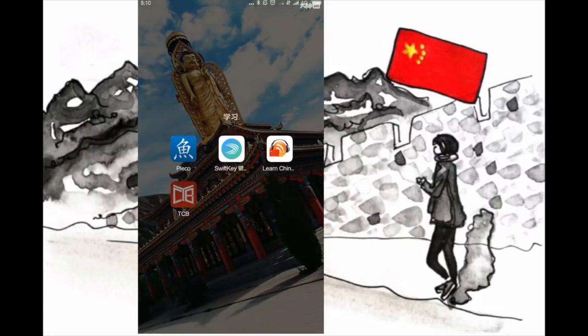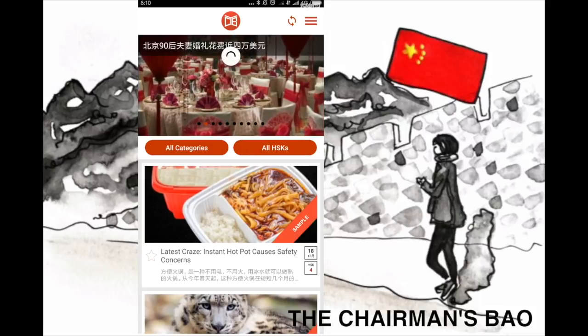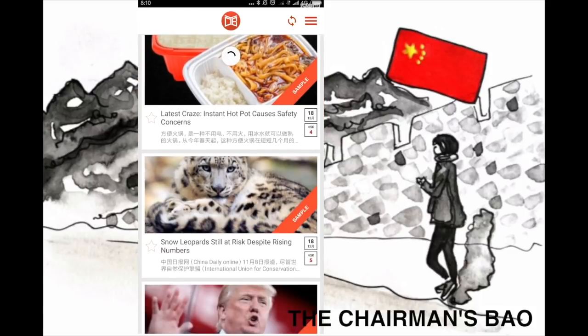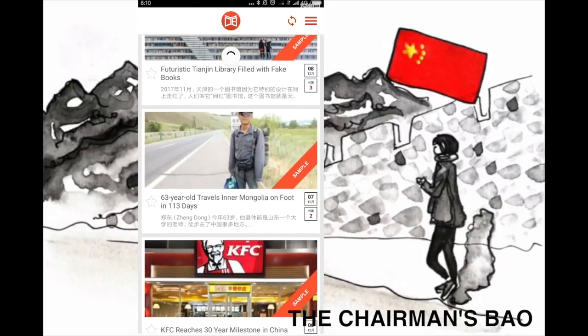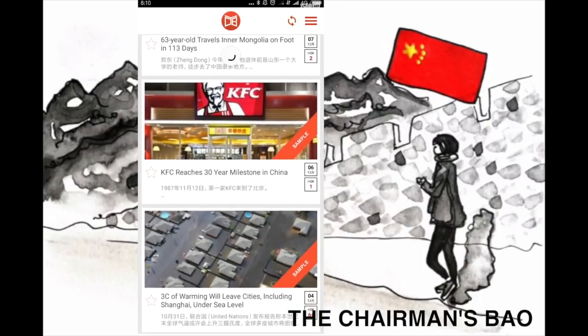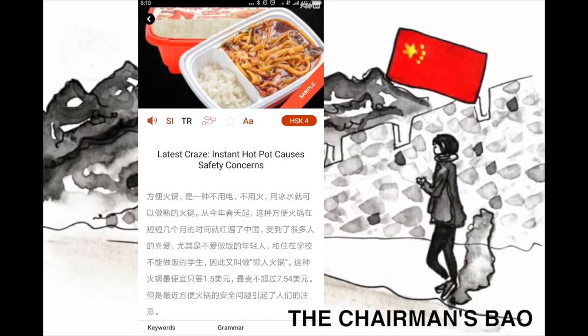And then the last one here is a really cool one. It's called the Chairman's Bao. So Bao means newspaper, right? This one, I haven't signed up yet, but I'm definitely gonna do it. It's very interesting. They translate all the news going on in China, and then there are different levels. So if you're HSK1, you can see it out here on the side, HSK5, HSK2.